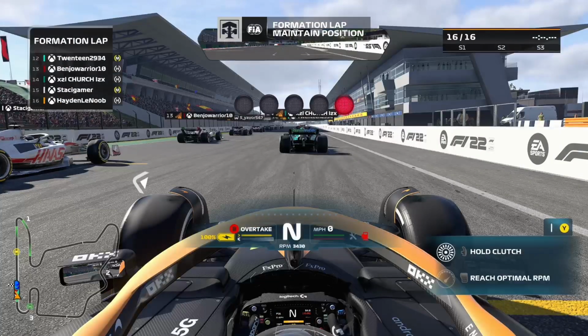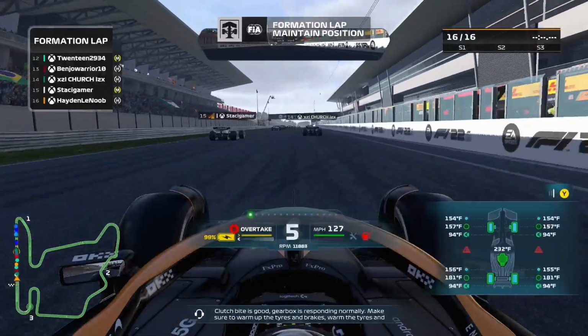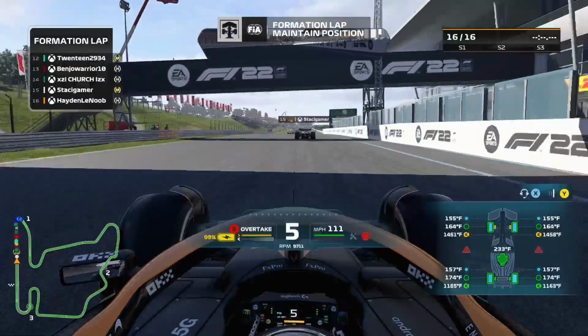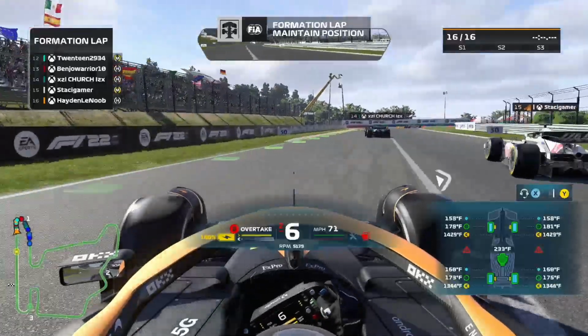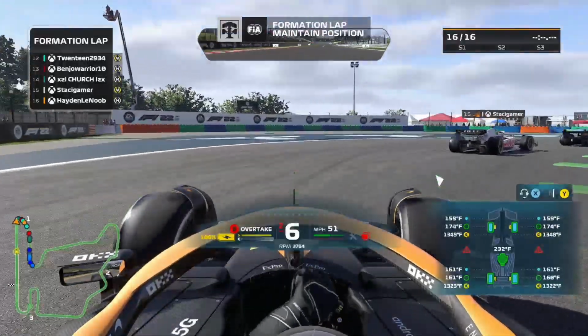Yep, on to the formation lap we do. So need to warm these hards up. It's very important. I almost slammed into the back of Stacy Gamer here. I make a big mistake. I was looking at the tire temps actually, so I did admit I did lose focus there quite a bit. So that is definitely on me. Thankfully, we avoided a collision.